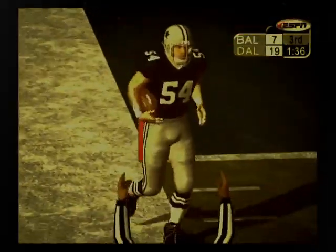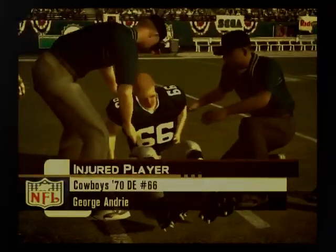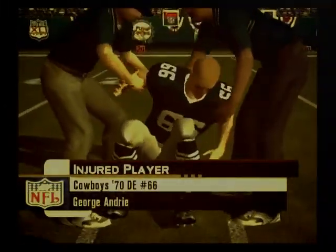It looks like we've had an injury down on the field. As soon as we hear anything, we'll be sure to pass the information along to you.